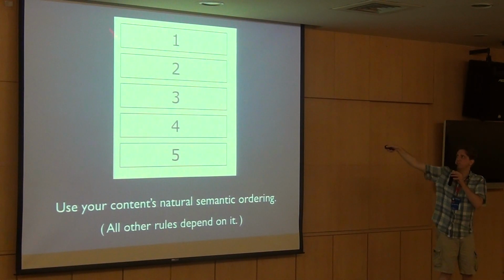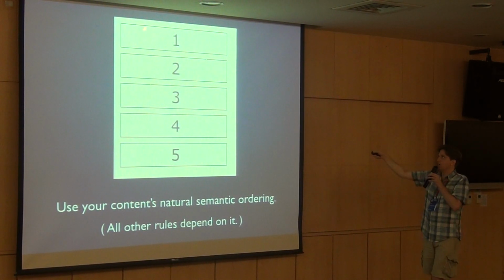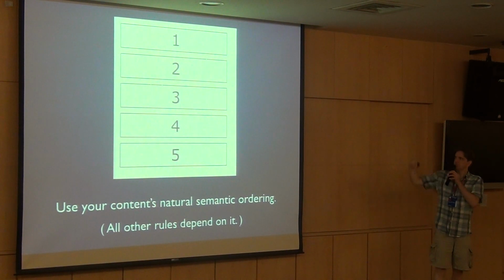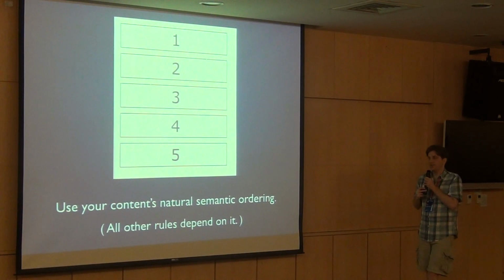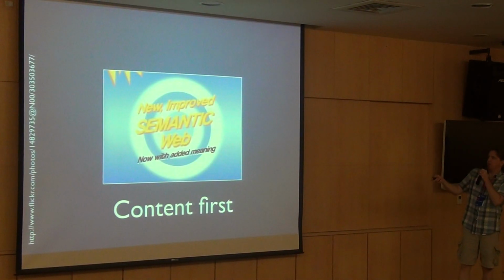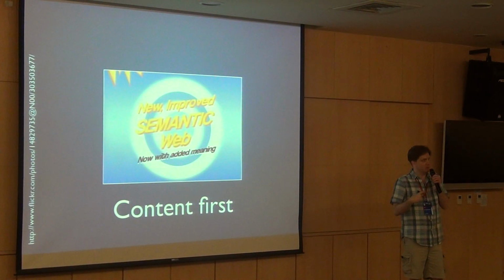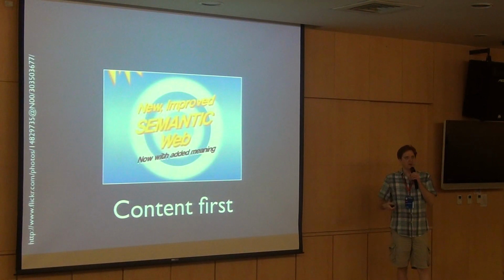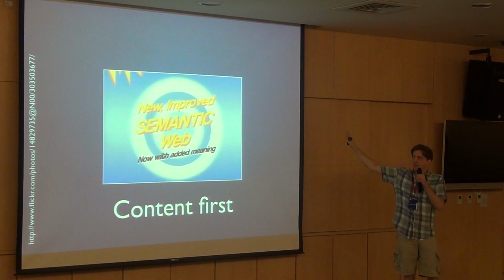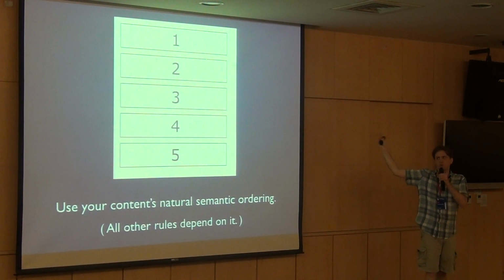So if this is our HTML source order, I've got several of these diagrams, and the numbers represent the HTML source order. So this represents our content's natural semantic ordering. And I should say that this is an idea of content first. The most important thing on your page should be the first thing in your HTML source order, and the lesser things come after it. That's how you would want to order it if you had no design at all and you're just reading it as a document. This order should be order of importance. Should be the HTML source order.